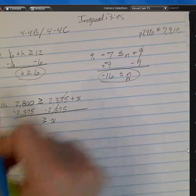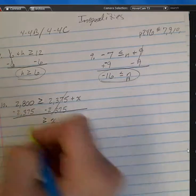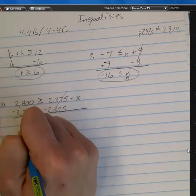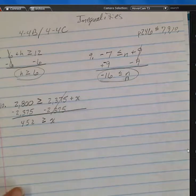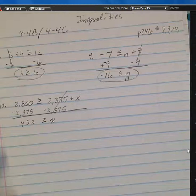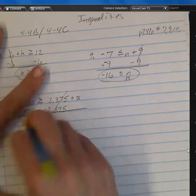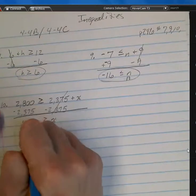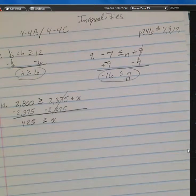What do I do on this side? Yep, so I have to subtract. Check my math. Is my math right? 450. I'm sorry, 425. That's what I did in my head, not on the paper. Thank you. 425. I'm in all kinds of math issues today, aren't I? All kinds of number issues. 425 what? This is a story problem. Pounds.